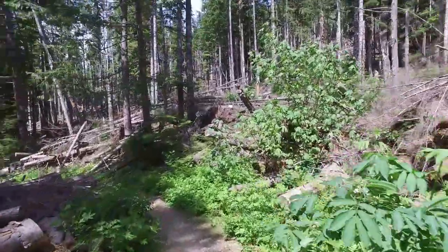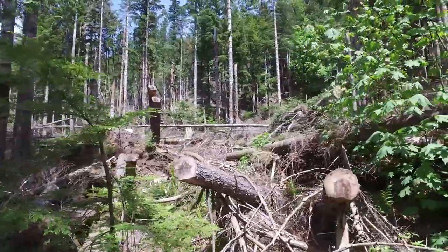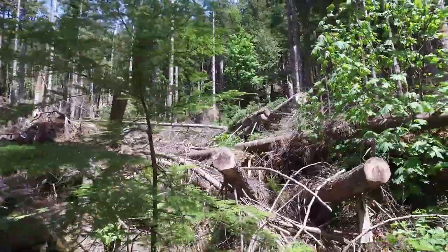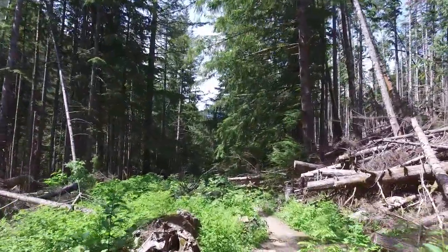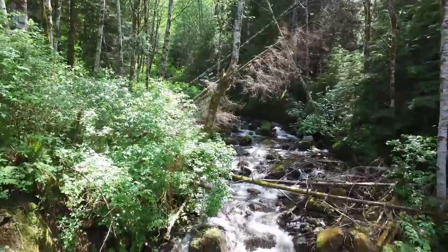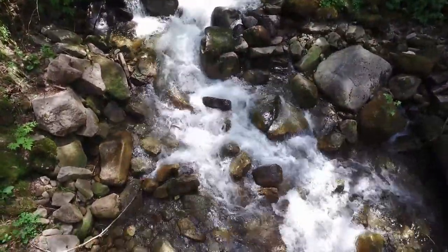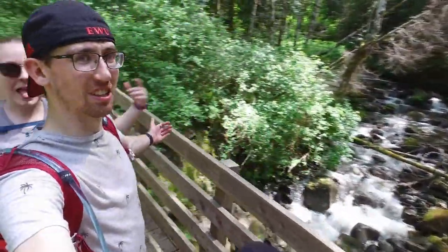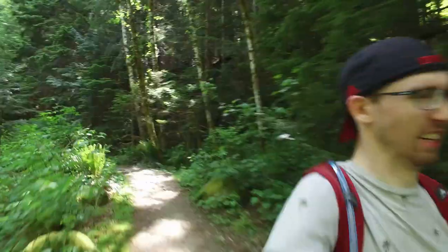So, what we're moving through right now appears to be a landslide. A lot of the trees have fallen down, and there's parts of the trail that have caved off the bank down into the creek. This is the bridge. And it's glorious.